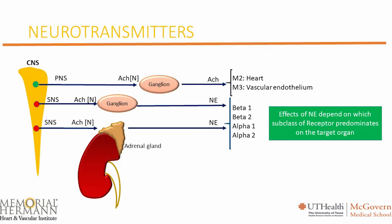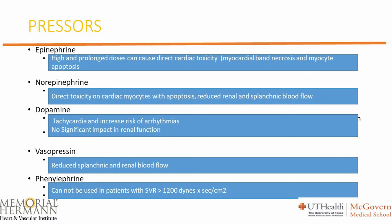This is a simple graphic just to show that catecholamines, when we are talking about pressors, we have the norepinephrine, as you can see, can go to different receptors, beta 1, beta 2, alpha 1, alpha 2 receptors. And in reality, the effects of the catecholamines, the norepinephrine and epinephrine, are going to depend mostly on what subclass of receptors are on the different organs. So when we talk about epinephrine and all of these medications, all of them have pretty much the same effect. We are going to see an increase in the heart rate and cardiac contractility. With epinephrine, at lower doses, and at higher doses, we're going to see more alpha-1 activity with increase in the vascular resistance.